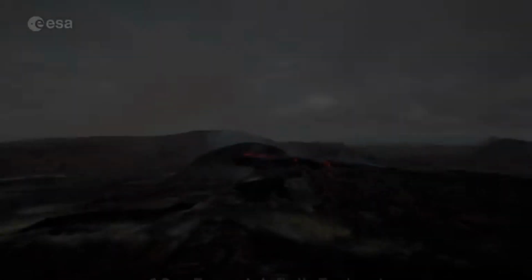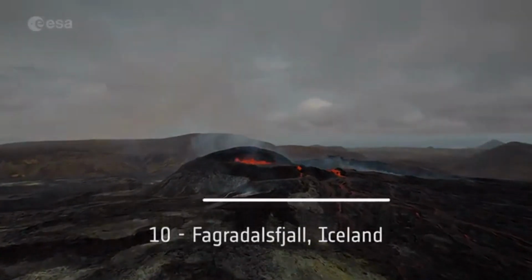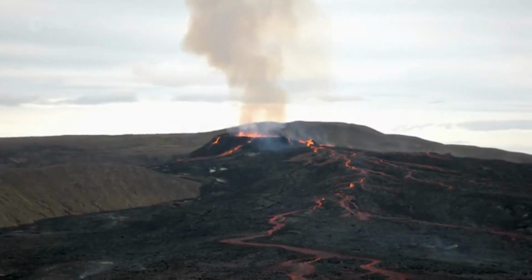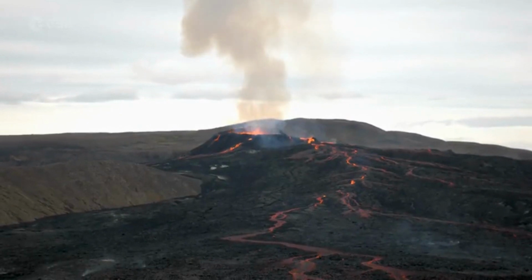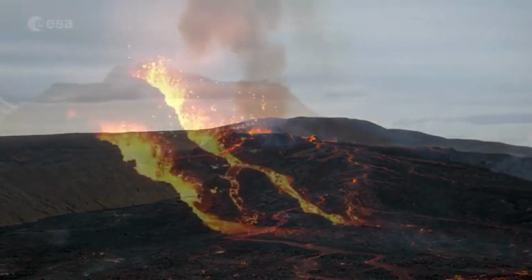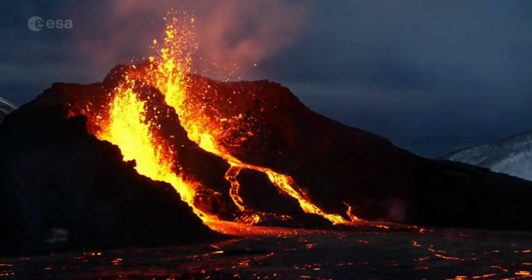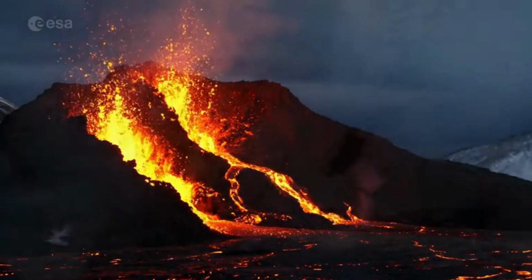Number 10. Fagradalsfjall, Iceland. Fagradalsfjall, also known as Beautiful Valley Mountain, is an active shield volcano on the Reykjanes Peninsula in southwest Iceland. It started erupting on the 19th of March 2021, marking the first eruption in the area in over 800 years.